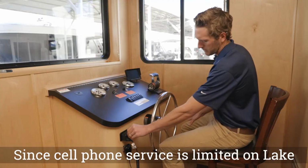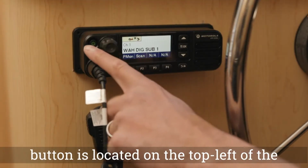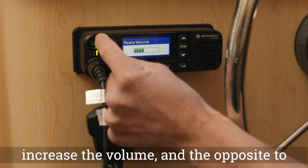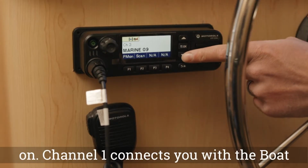Since cell phone service is limited on Lake Powell, your houseboat has been equipped with a marine band radio. The power button is located on the top left of the radio. The knob is turned clockwise to increase the volume and the opposite to decrease. The up and down arrows are how you select which channel to communicate on.